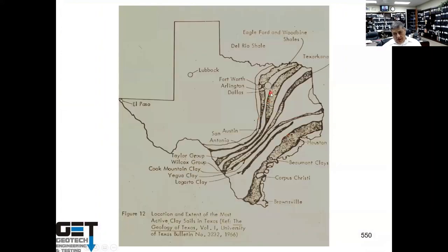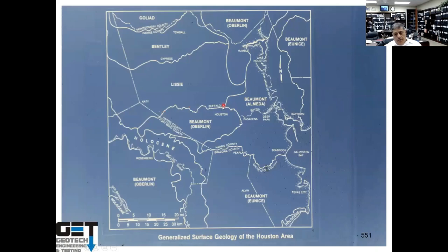In Texas, cities like Dallas, San Antonio, Austin, and Houston are all located in areas where we got a lot of expansive soils. Lubbock, Odessa, Midland, El Paso, they got sandy soils, caliche, stuff like that. So it's not as bad. North of Buffalo Bayou in Houston, you got sandy soils. South of Buffalo Bayou, you got gumbo clays.